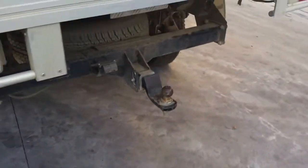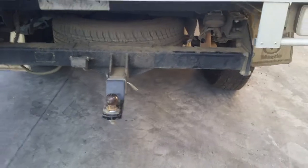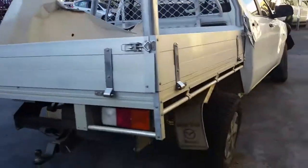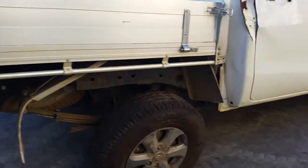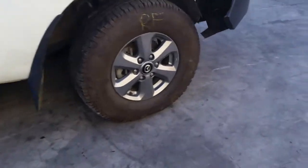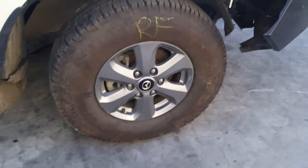Has a factory fitted tow bar supplied with all bolts, brackets, loom, neck and module. Rear ladder rack. Right front 16-inch factory alloy mag with a good tyre.